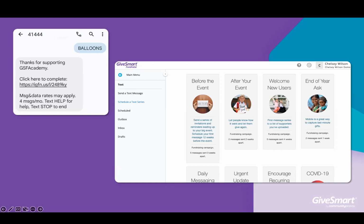So again, if you're not sure where to start or don't feel like you have time to launch another activity, we hear you loud and clear, and we have made it really easy for you by creating several text series templates to get you started. So you can see an example of some of those on the screen as well. That includes things like pre-event text series, crisis communication, year-end giving, my favorite, encourage recurring giving. So just a starting point to really help you know where to launch and go from there.